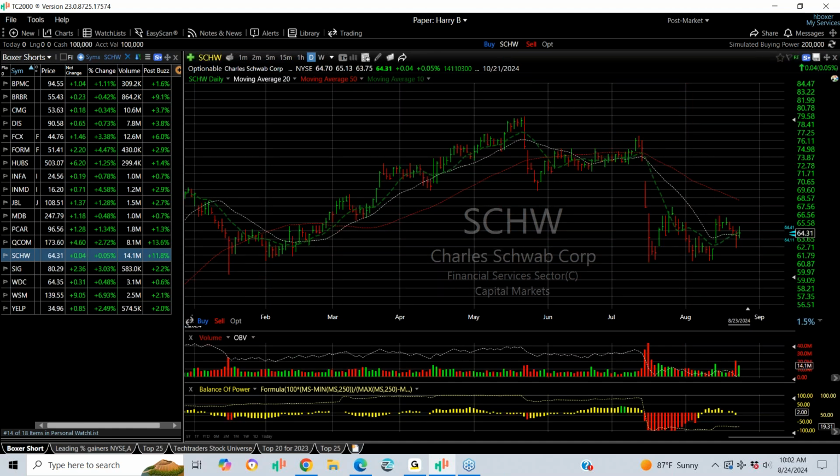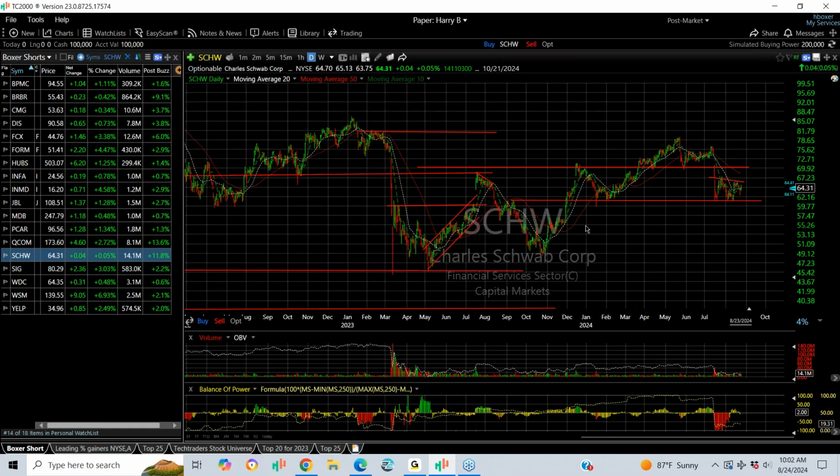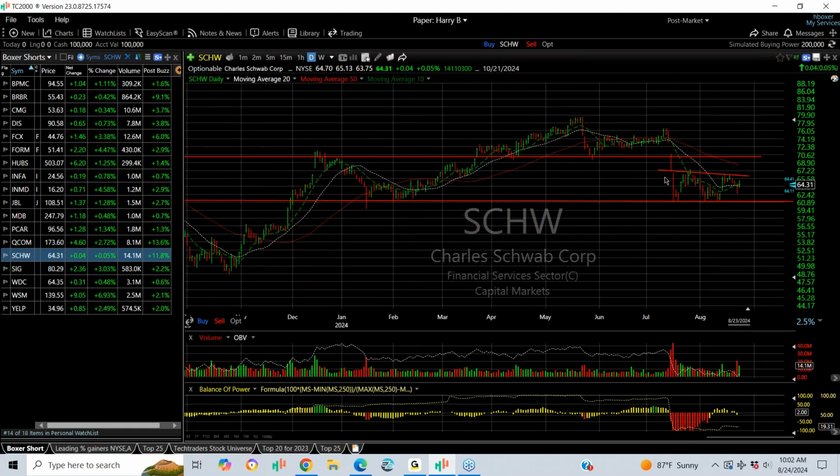Schwab, well, after a long uptrend, breaks here, forms this big wedge. If they crack this one, we'll probably hit the 55.